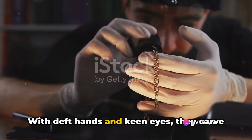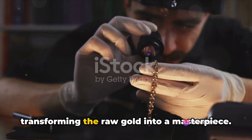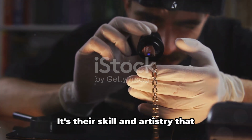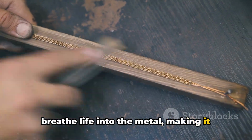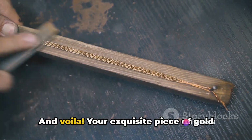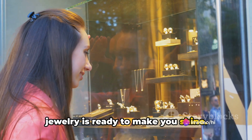With deft hands and keen eyes, they carve and chisel, smooth and polish, transforming the raw gold into a masterpiece. It's their skill and artistry that breathe life into the metal, making it more than just a valuable commodity. And voila! Your exquisite piece of gold jewelry is ready to make you shine.